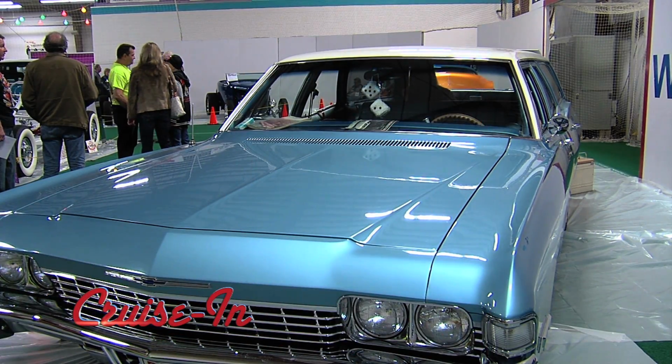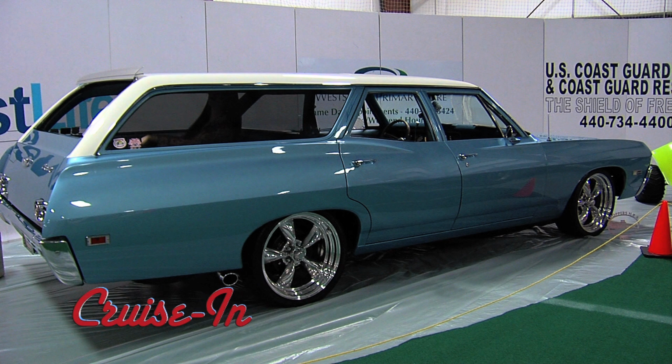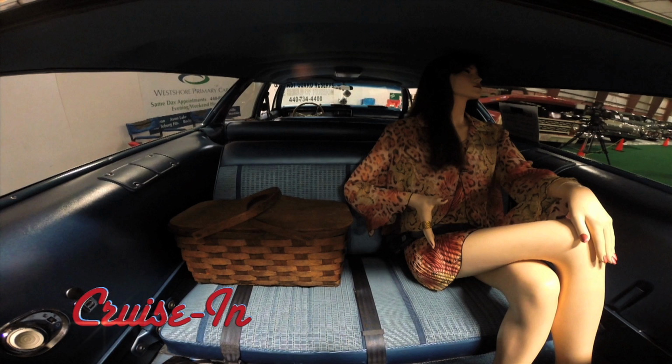Coming up, this station wagon owner has a warning for passengers. I have to say, hang on, because it will get you. You heard him. Hang on. This super wagon is coming up fast on Cruisin'.